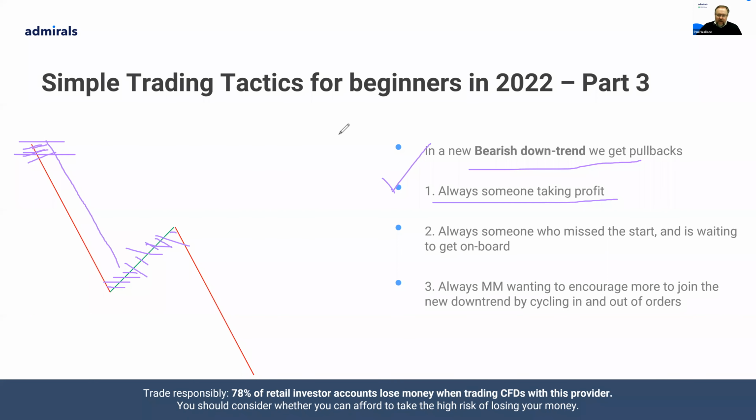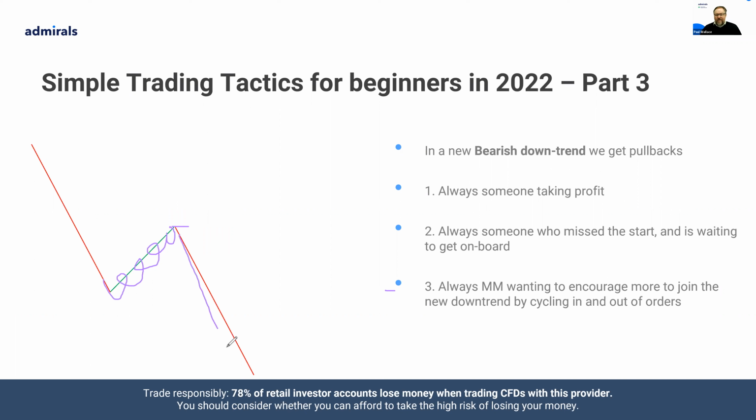And as I said a little bit before, there will also be market makers wanting to encourage all those people sat on the sideline to get off the sideline, to start selling, to place orders in the market. Because remember, they only get paid when orders get triggered. And they do that to effectively give the market the next shove in that direction.